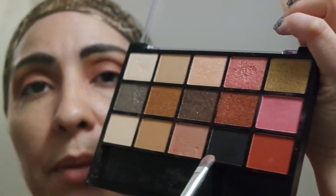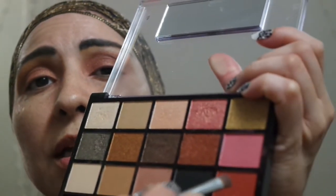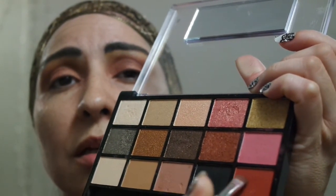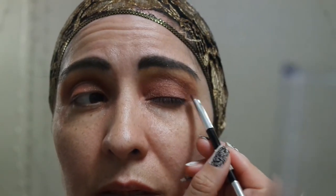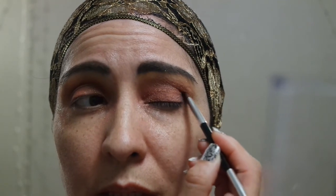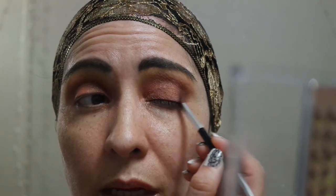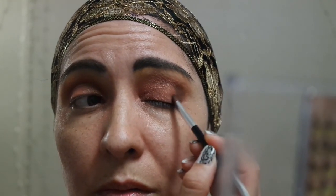So I'm going to go back and forth with this red and black on the outer corner. I'm going to use this smaller flat lid brush here. I'm going to go back and forth with this red shade and this black shade, and just see how this looks on the outer corner where the lid part is. I guess it's giving it the definition that I like. Yeah, it's giving it that definition. Seeing more black than red.